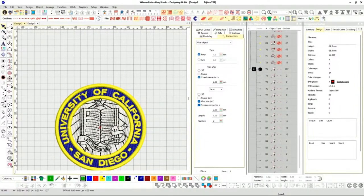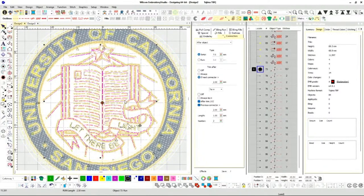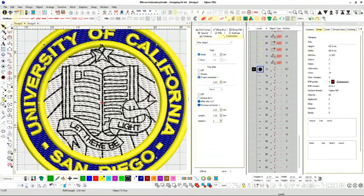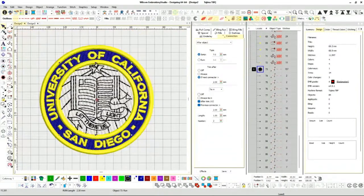All right, let's push play on this. And then here, I'm not going to get into a lot of the details of this part. The center design, you could get very, very detailed with the inside of the design. I put a walking stitch or running stitch in here, so I kept it very simple. But you could see how the text, I just kept it as a single line. And then I'll show you the final result, how it looks.